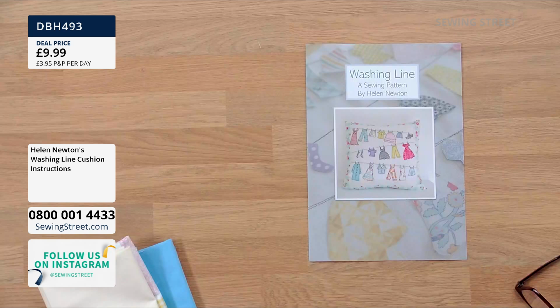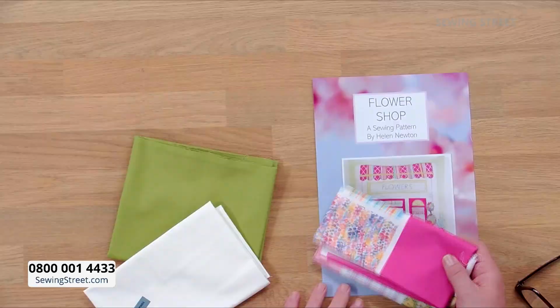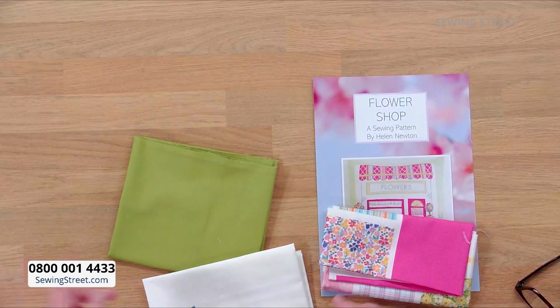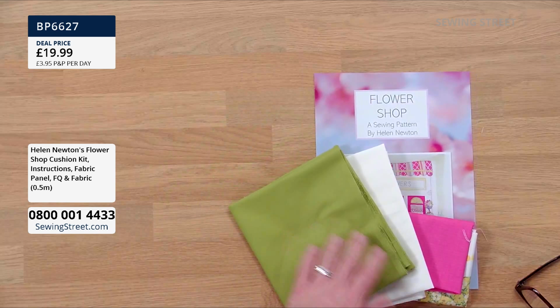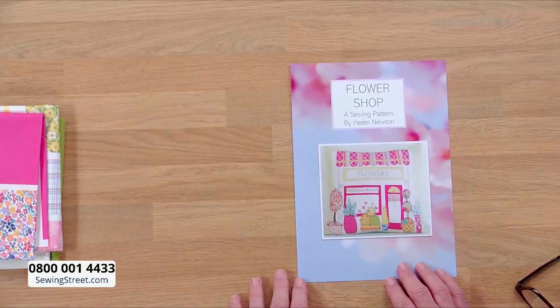Do you want me to just remind you about the flower shop? Flower shop bundle is this one here. So you get the instructions, you get the exclusive panel. Now this is different because this one has pieces to tell you what they are, not ones where you just pick. Then you get a fat quarter of the cream and you get a half meter of the chartreuse, £19.99. And then the pattern on its own, £9.99, pattern on its own there. I'll put it in the shot.